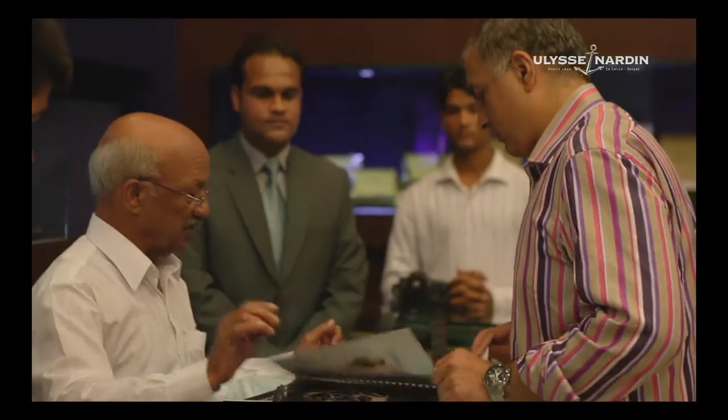Here to launch the Ulysse Nardin Special Edition Black Roche Toro, specially made for Pakistan. It's a limited 50-piece edition, which bears Collectibles' trademark on the back of the watch. It's a great achievement on our part because hardly any watch import in Pakistan is taking such steps in order to personalize the watches here for the local consumers.